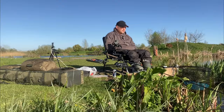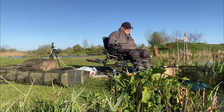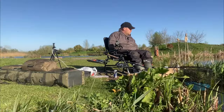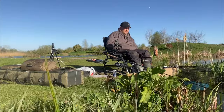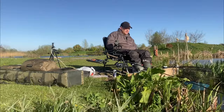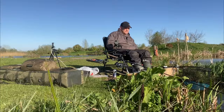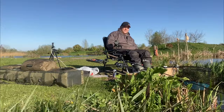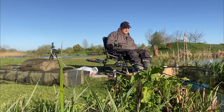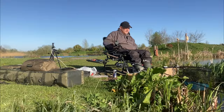And I think we'll be changing pegs too. I know that don't really matter because the fish do swim about. We'll just see. As you can tell, it is quite windy. It's been windy all day. Very windy. We've had to pin everything down. And I don't know if that's putting the fish off at all, or the fish are just on one side. Swimming with the wind. There we go.